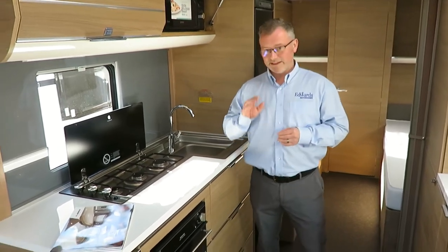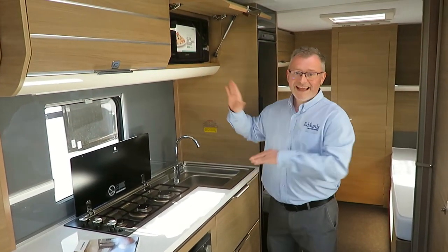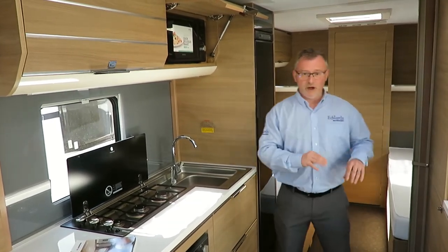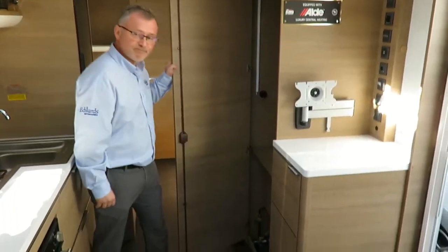We also have a Thetford Midi Prima Mark III oven and grill, stainless steel sink, microwave, excellent storage, and a three-way fridge freezer. Now, over this side, we have a massive wardrobe and the cupboard for the standalone table.